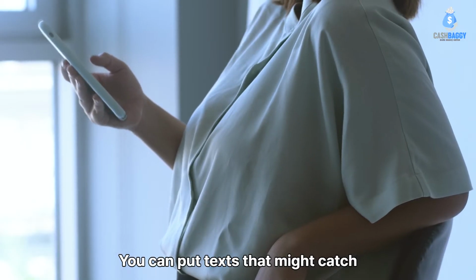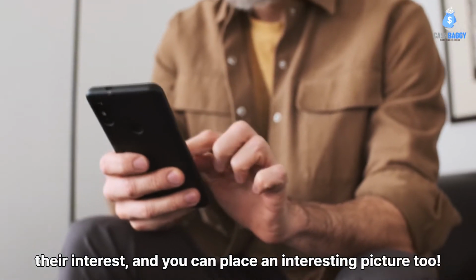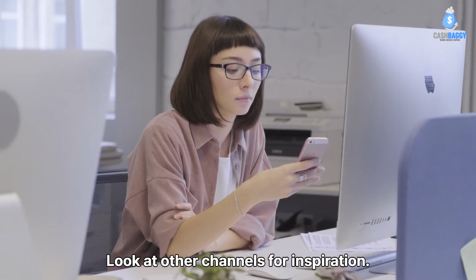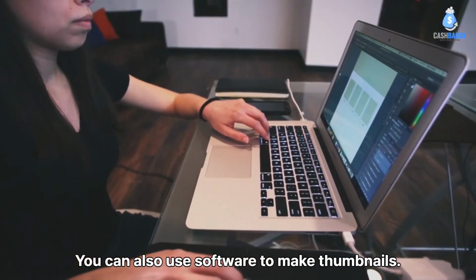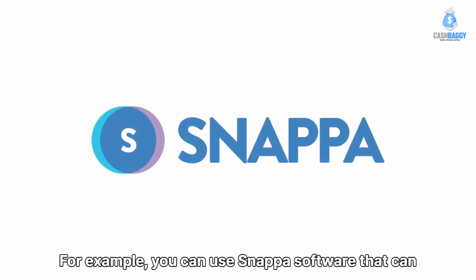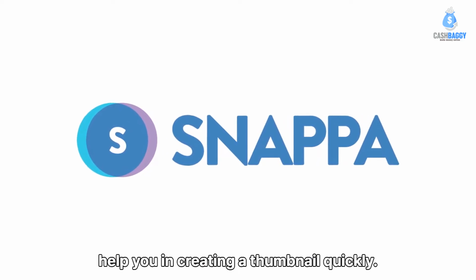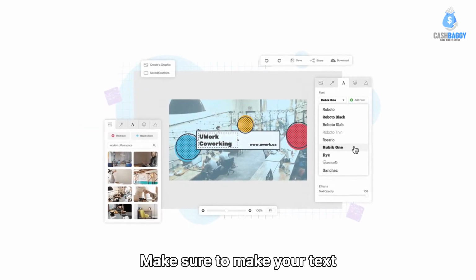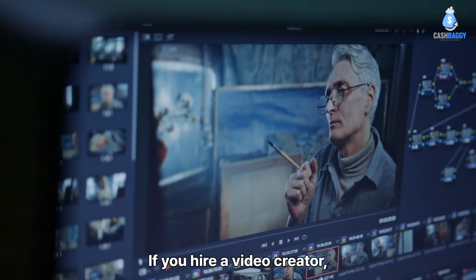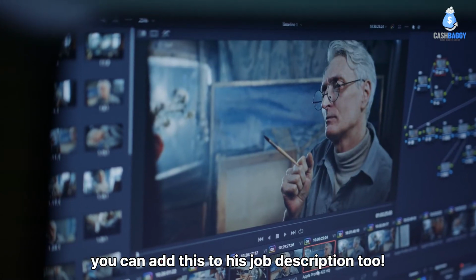You can put texts that might catch their interest. And you can place an interesting picture too. Look at other channels for inspiration. You can also use software to make thumbnails. For example, you can use SnapApp software that can help you in creating a thumbnail quickly. Make sure to make your text bigger in your thumbnail so it can be read easily. If you hire a video creator, you can add this to his job description too.